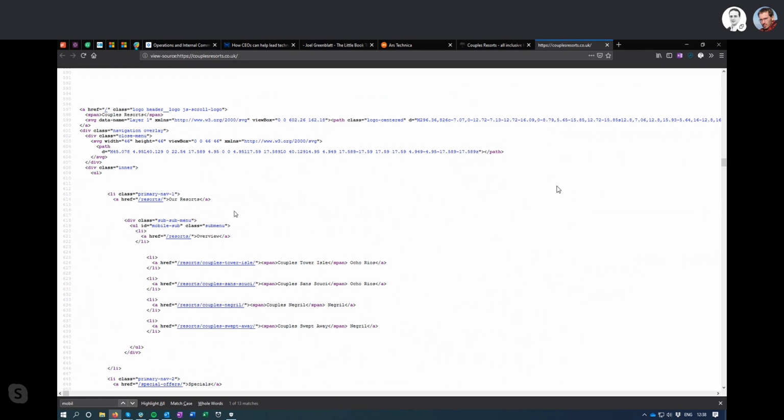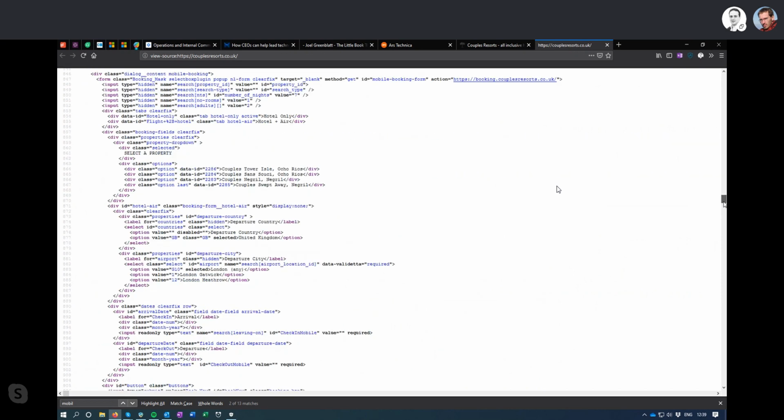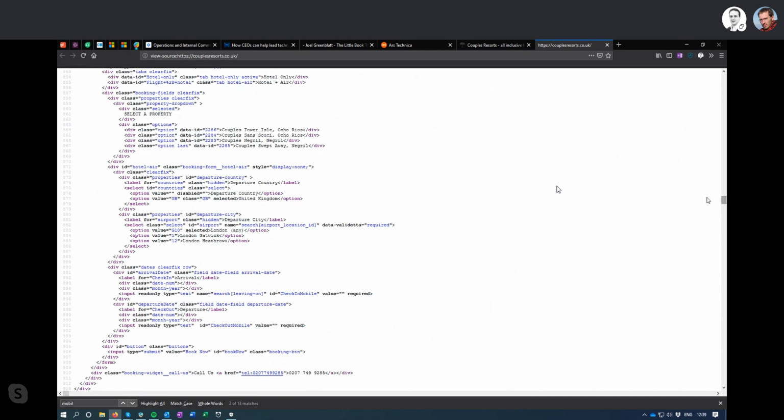Control F mobile. There, mobile. So they've built a mobile site into it. Yes, I know what you mean. There's two separate pages, one for desktop, one for mobile, in one page, and it's chosen by code to choose which should be rendered based on screen. Yeah. Right.